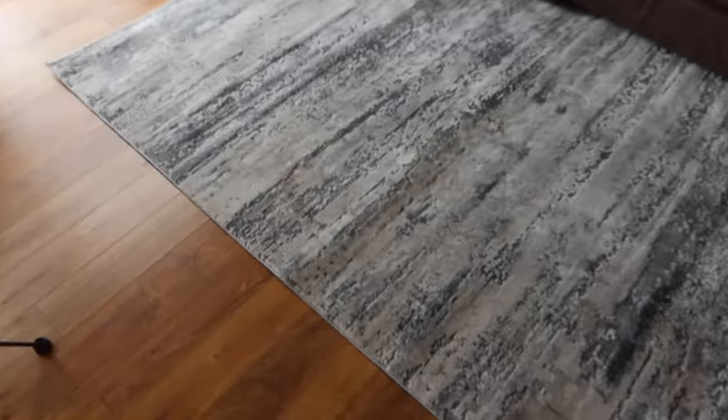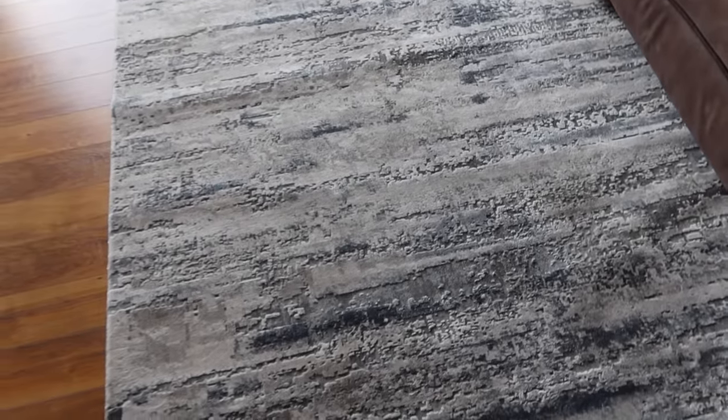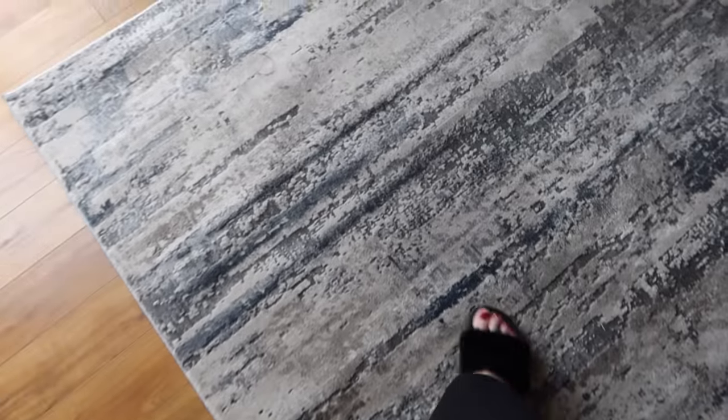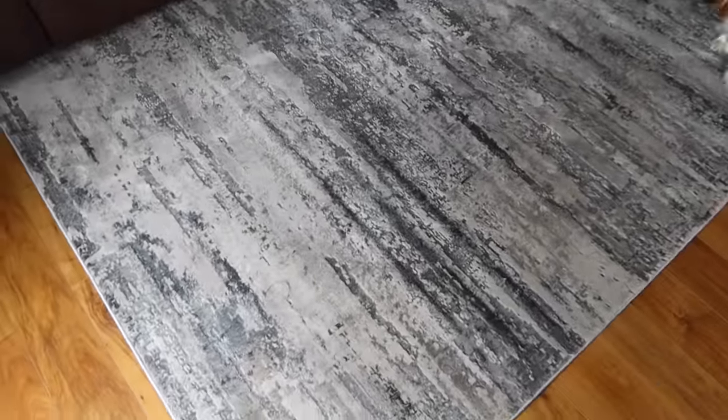Okay, so I got this rug. This is a 5x8, and sorry, I'm out of breath. I got it from HomeGoods. It's $129, and I love it because it's a low pile, which we need here because the dogs always track in. You can see it on Ruby's feet, they track in these things from the trees and all kinds of stuff. So I really like this pile, because it'll be easy to clean.